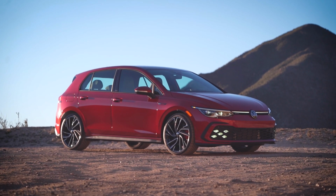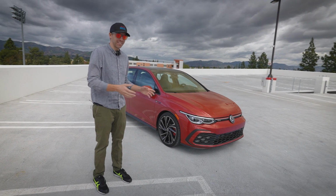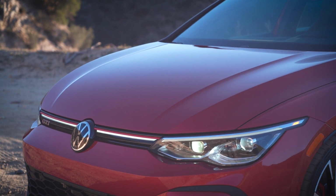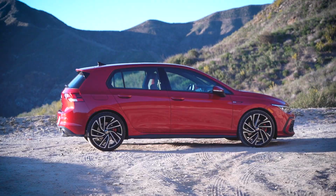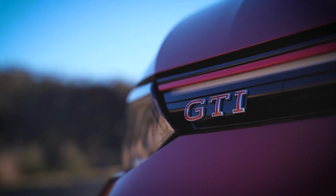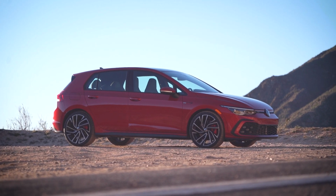So what do we think? Is this Mk8 GTI the worst GTI ever built? Or is it the best? Yes, on a canyon road, this thing is fantastic. And around town, it's comfy, it's roomy, it's practical, it's unpretentious, and it looks awesome. From a driving perspective, this is clearly the best GTI ever built.